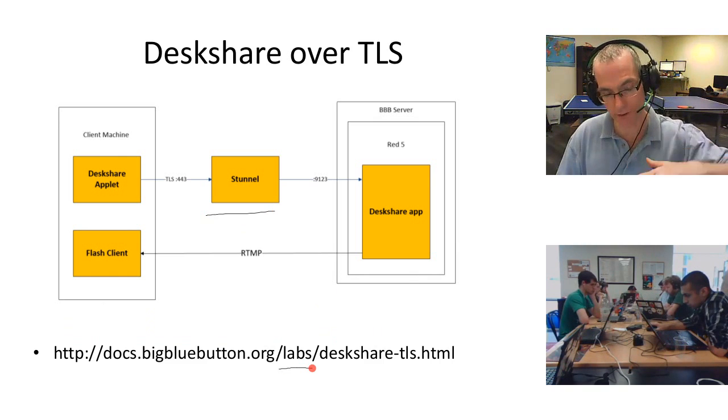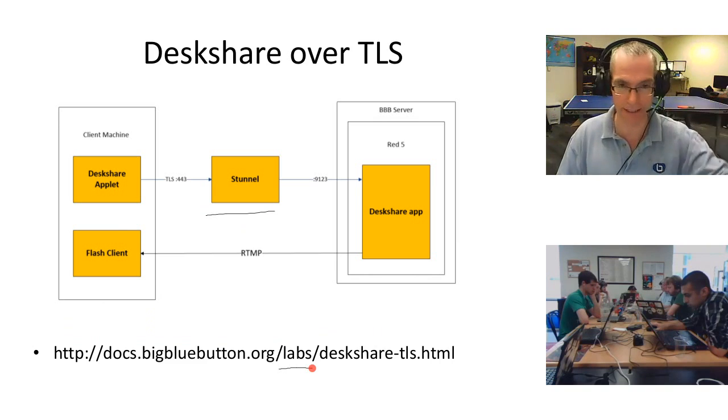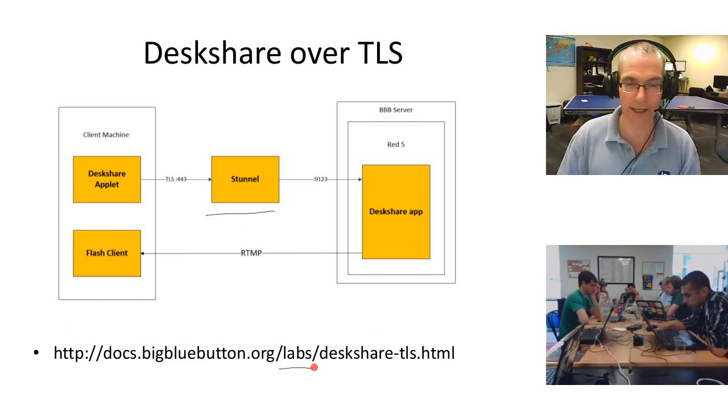This is where a lot of the work that's underway is, in labs. As the release gets closer to a finish, you'll see it move up into the main area of the docs. Some of this stuff has been merged in already, and you can see the docs there.